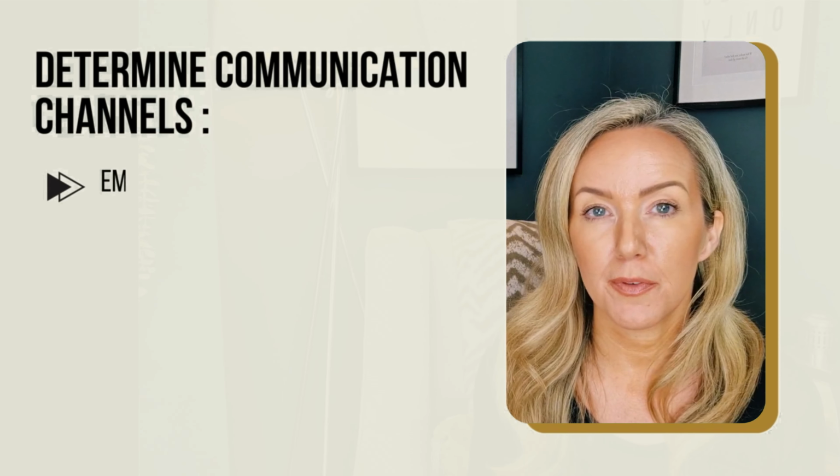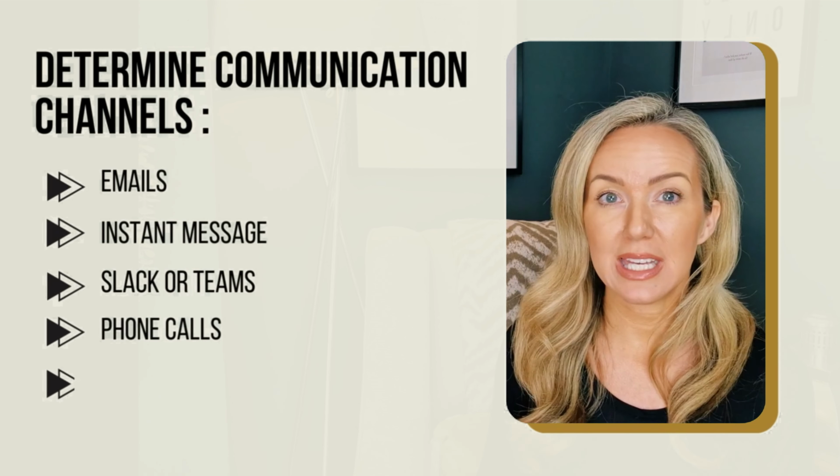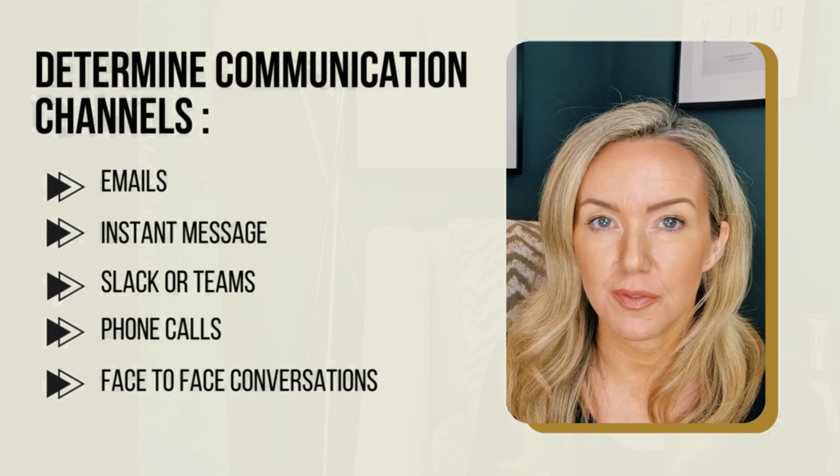What mediums are preferred? Email, instant message, using software like Slack or Teams, phone calls, or face-to-face conversations. Understanding how communication flows is crucial for a seamless collaboration. So start observing how your colleagues interact and adapt to the preferred mediums. Speak to your manager or supervisor to understand the most effective communication channels.